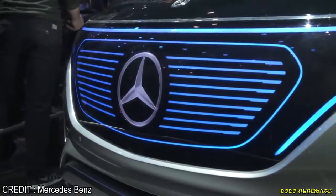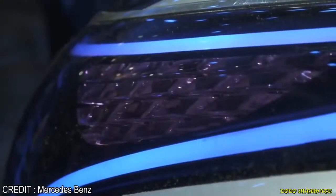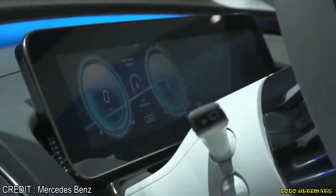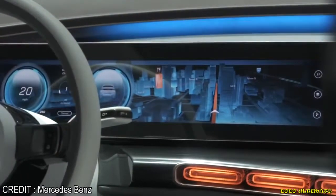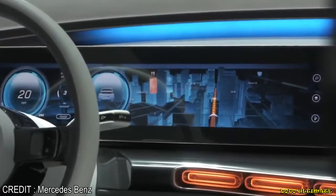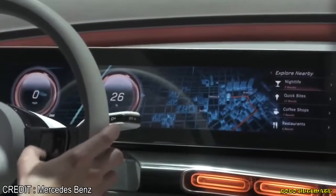We have our EQ concept car here as well, fully electric vehicles, but also connected autonomous. In order for autonomous driving to truly work, guess what? You need great mapping. The mapping material and the mapping information that we have today won't be enough. You need to know exactly what the world around you looks like.